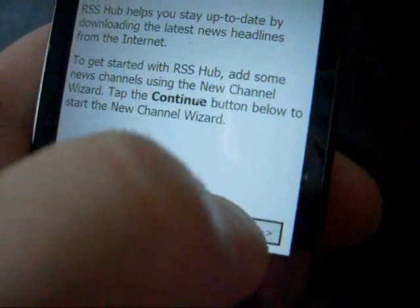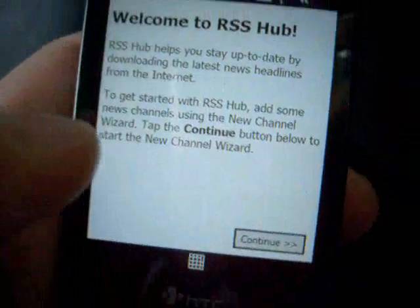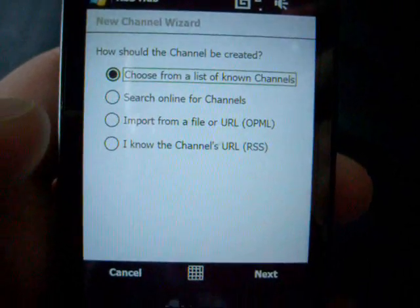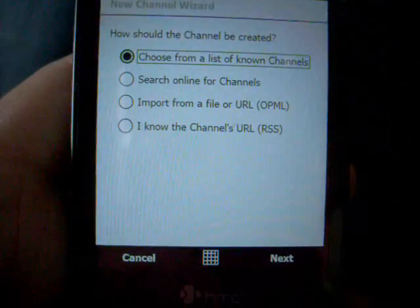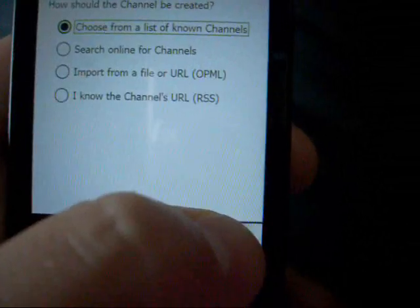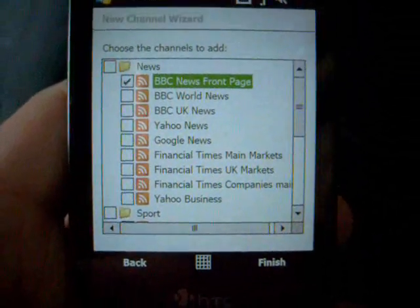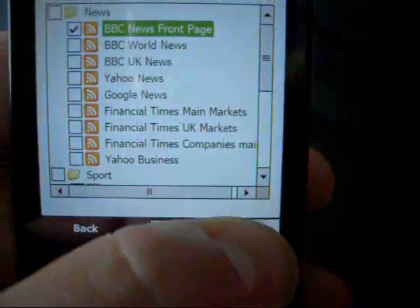So just continue, and you can add in your own RSS feeds like the cool smartphone one. And so if I go choose from a list of known channels, let's see if we're on here, shall we? No, but let's choose the BBC News. Let's see what's happening in the world.